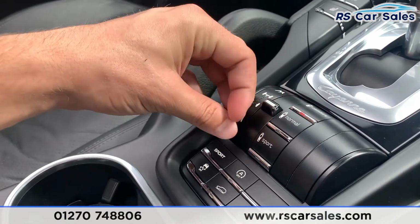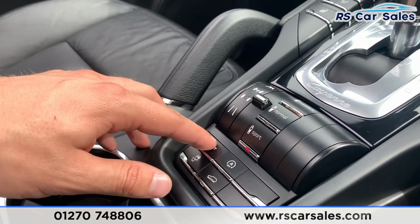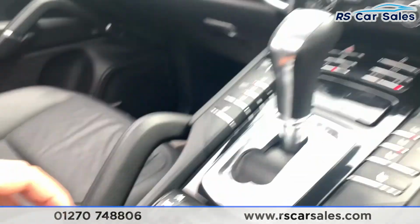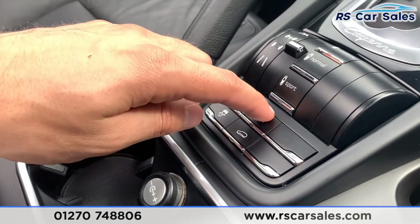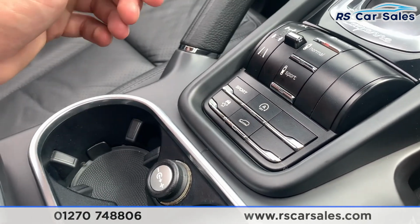Now you push it up and down to change through those modes. You do have another sport button just there. You'll see pop up just there that is in sport. I'll pop that back off. Stop start on and off, so as your traction control on and off. You also have your downhill ascent assist there as well.